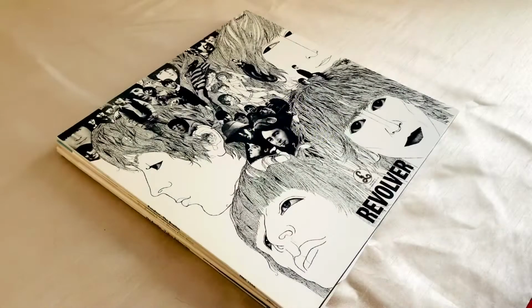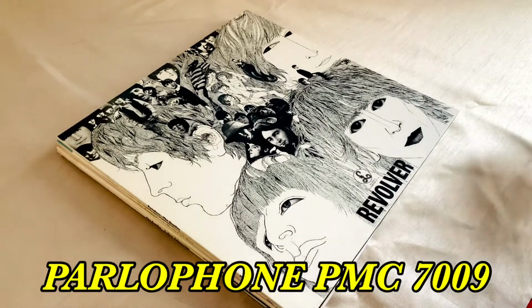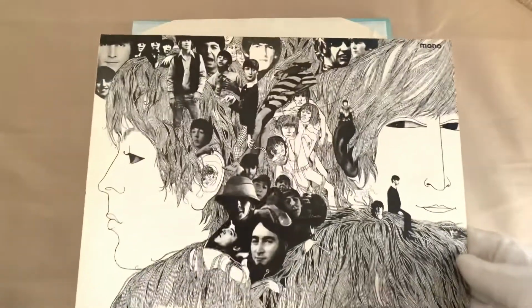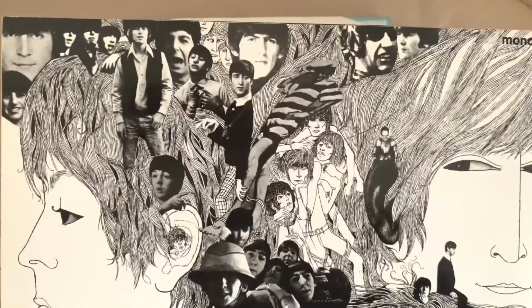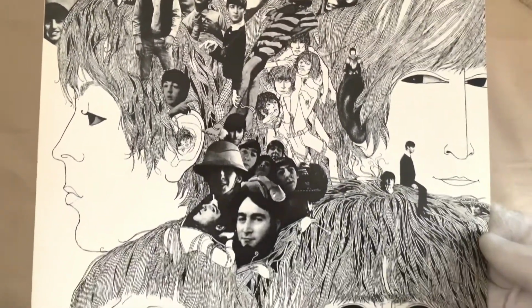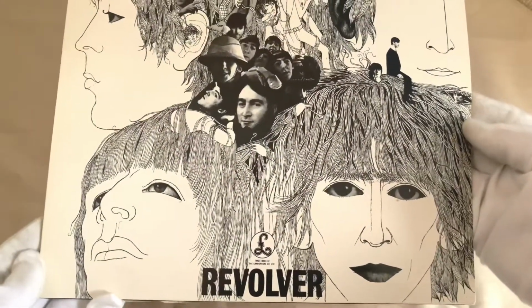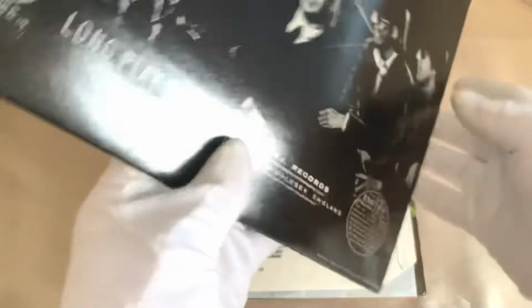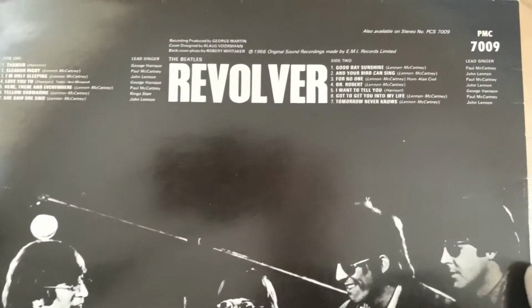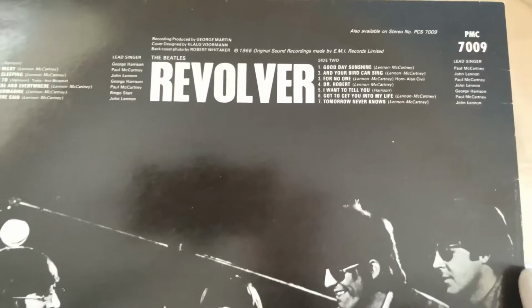So on to the fabulous Revolver album then, catalogue number PMC 7009. It's quite a big jump there from the last catalogue number we had with Rubber Soul, PMC 1267. So we've got the same as the original there, a little mono indicator on the top of that sleeve, the Klaus Voormann drawing, and then our Parlophone logo there with the Revolver title. Looking really sharp, looking really good. And we've got our catalogue number there, top right, but it's also available in stereo.